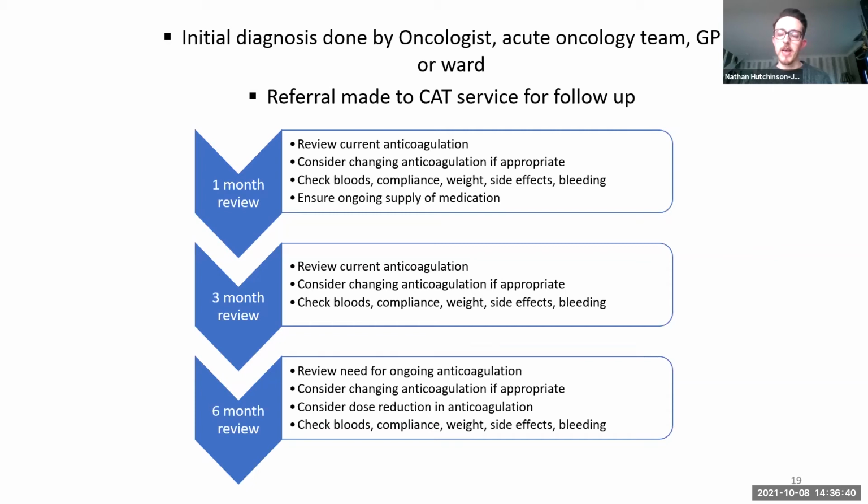So we have EPMA, which I think a lot of secondary care trusts now would have. We can also have referrals come in from primary care, though it doesn't tend to happen very much, because certainly locally, a lot of these patients, if they've got a cancer diagnosis, will often come through either the acute oncology team or the front door of the hospital.